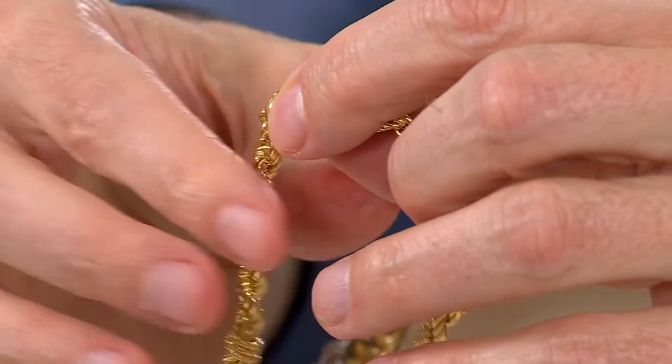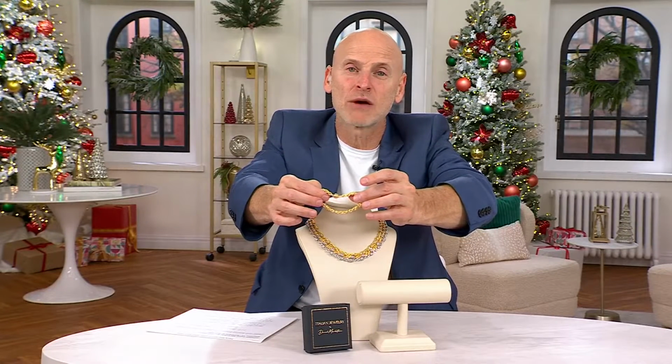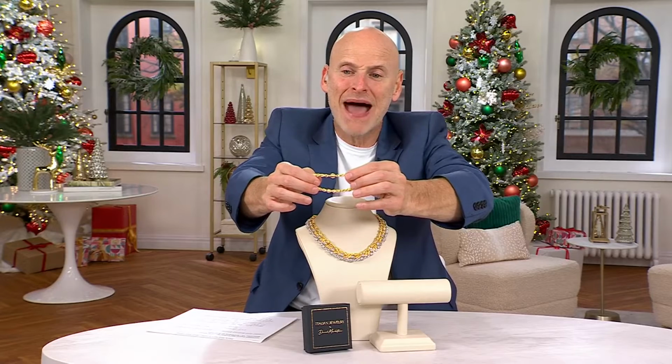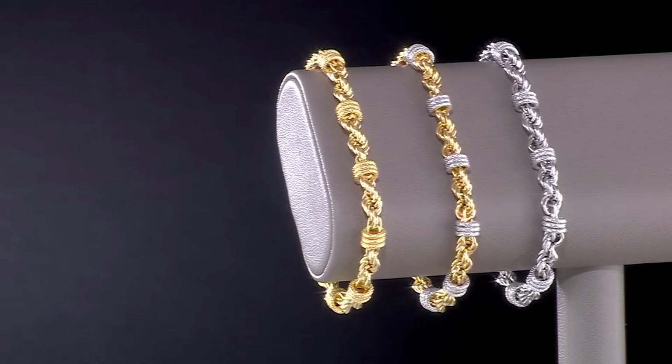And why do I love magnets? I always do that because you always ask me, David, I have trouble putting my bracelets on. Can you do something about that? So I do this magnet, the magnet that looks so great. The magnet doesn't get in the way of the design.